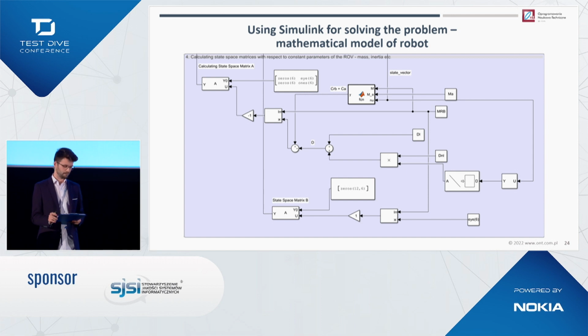Having these innovative solutions, vision, control, and drive systems on board our robot, we will be able to perform all complex tasks without any problems.